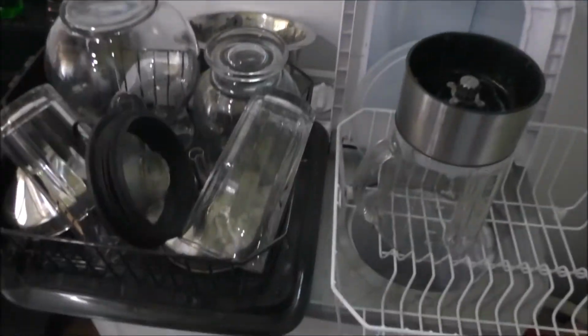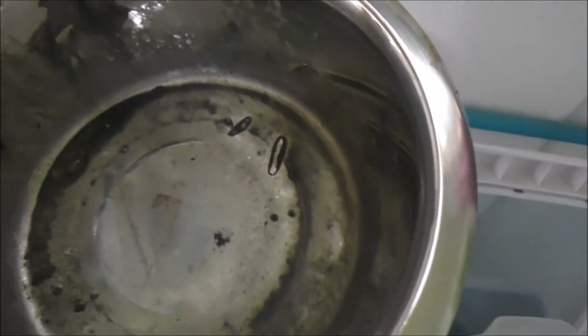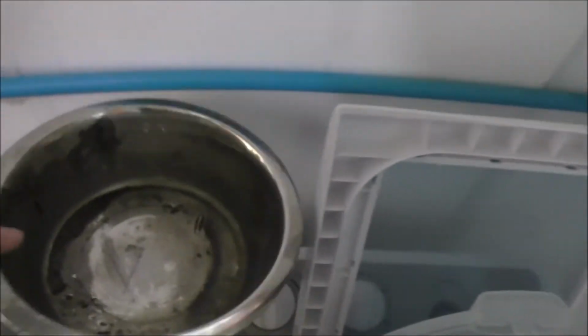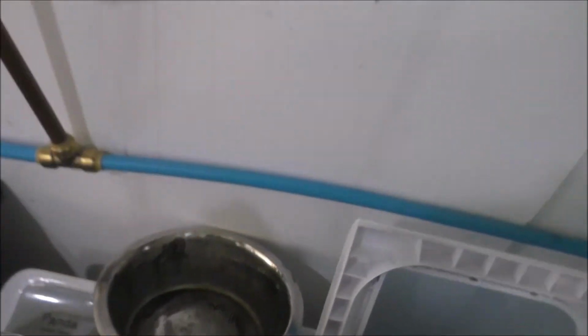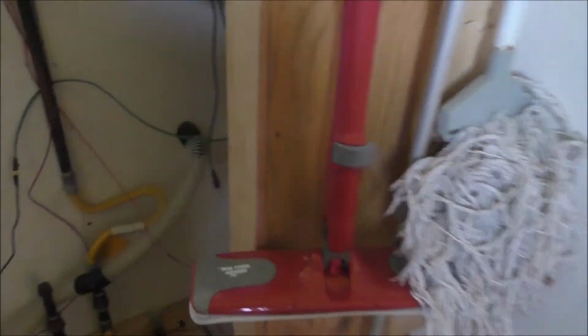So you can see the shower's a little dirty from my laundry load because the drain just pumps into the shower and it's pretty nappy. All my dishes are pretty much clean except for this guy, which I was using wood stain in, and it's probably never going to recover, so I'm going to keep that as my little dish for doing the wood stain, which I need to get some more of as well. So yeah, we're getting there, guys, slowly but surely.